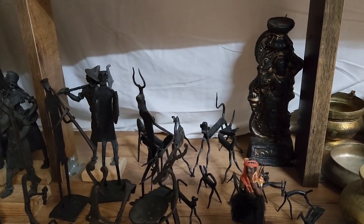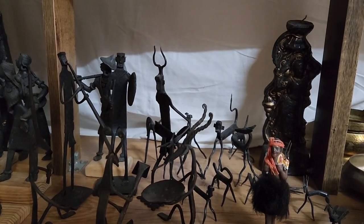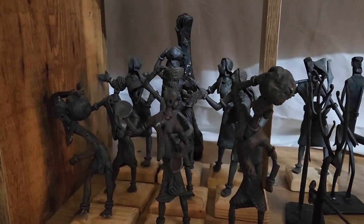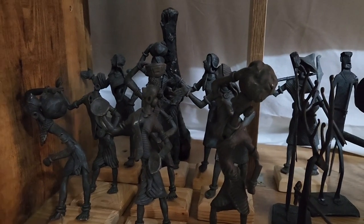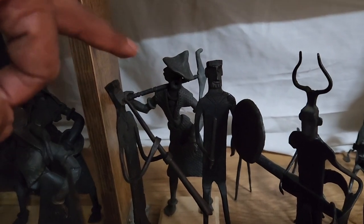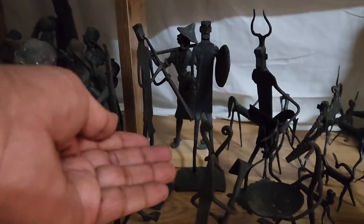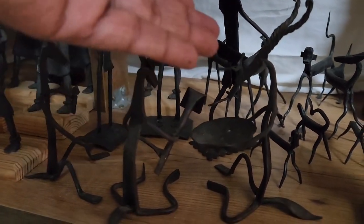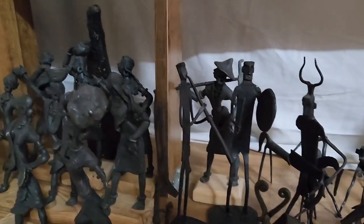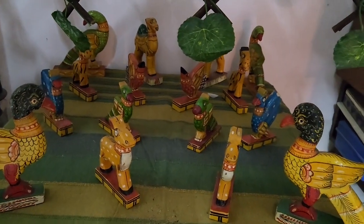Here you can see various figures of animals and human beings in black metal. Just to name a few, in the back over here you can see a man who is carrying a plow. You can see two people playing musical instruments. You have deer, or what look to be deer, carrying various instruments. These are animals or birds.